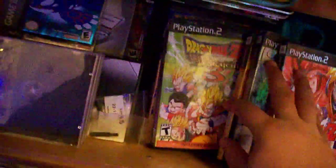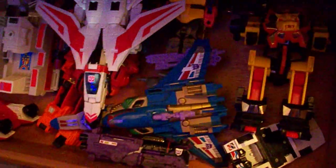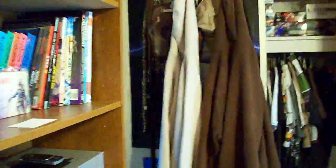Got some PS2 games. And most of the stuff in here is empty Game Boy boxes, actually. And then this is just a junk drawer. And more Transformers. And more junk. So, yeah. I think that about covers everything.